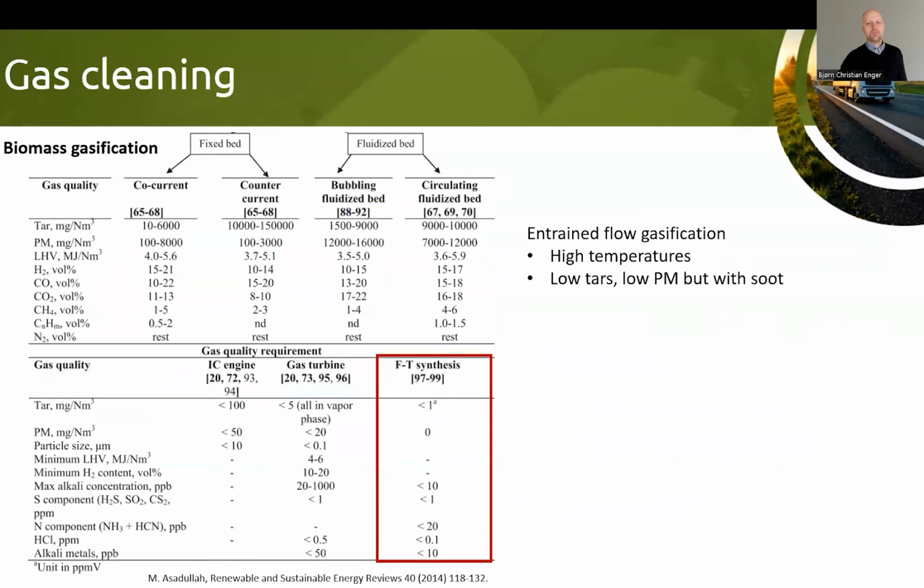The gas quality requirements for syngas generated from gasification of biomass depend on the application of the syngas. For fuel synthesis via the Fischer-Tropsch process, the gas needs to be largely free of all forms of contamination, including particulates, alkalis, sulfur, and nitrogen compounds.